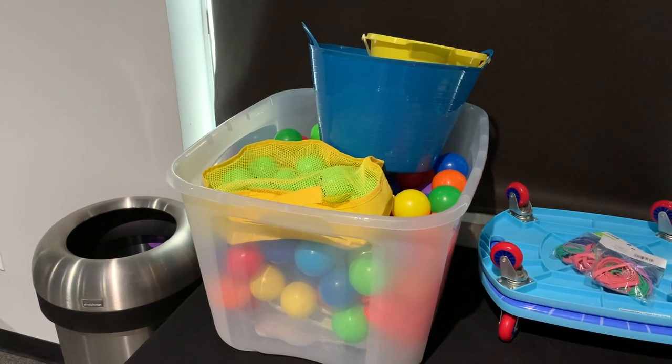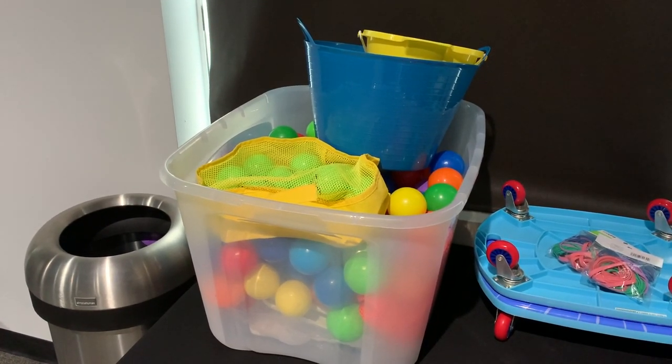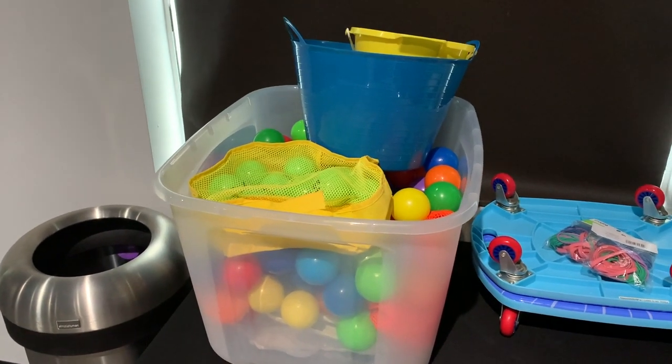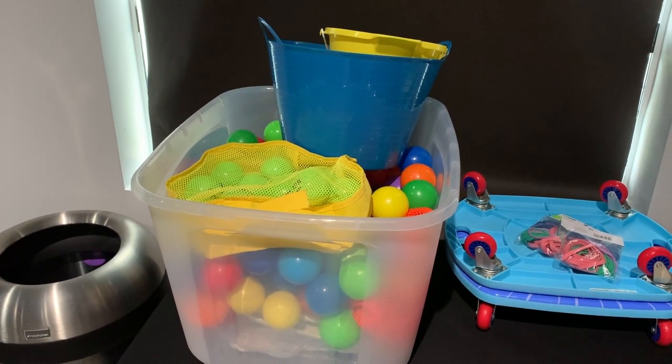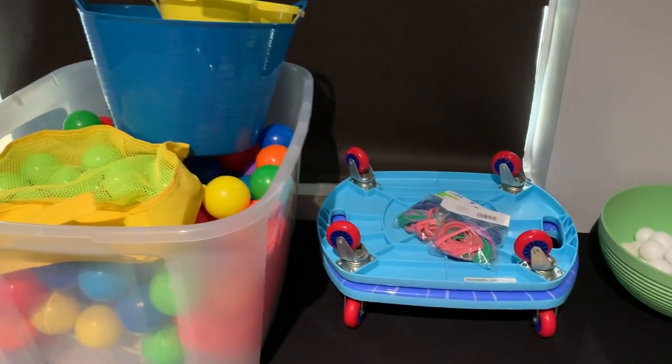So here are the games the kids are going to be playing in the elementary room this weekend as they learn the main point: I will keep on doing my part of God's plan. They're going to be first up playing a game of attackers and defenders. They've got to get balls inside of their team bucket without getting nailed by the other team.